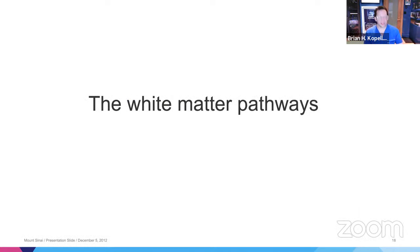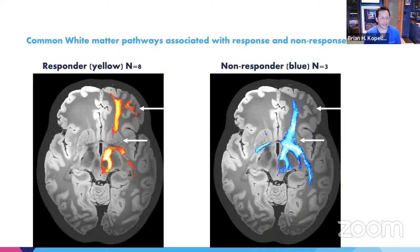So let's now bring in tractography into this. This was an iterative process where we take responders, that means everybody who got at least a 35% reduction in their Y-BOCS scores, they're responders. Everybody else who got less than 35%, they are considered non-responders. Rather than averaging them all together, which tends to cause a lot of signal dropout in the tractography work.